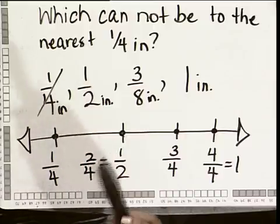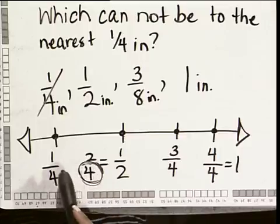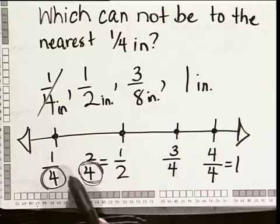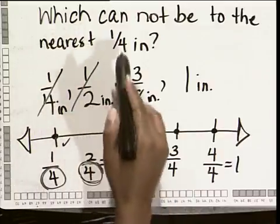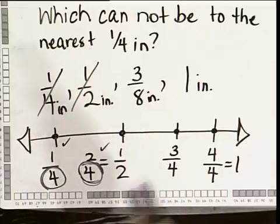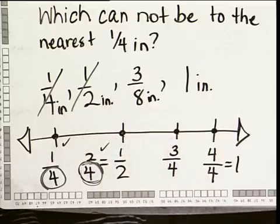Now, notice what you're saying, the fourths. We're looking for fourths, right? Oh, I get it now. Because we split our line up into fourths. So this is gone, right? So 1/4 can be to the nearest 1/4 of an inch. Yes. 2/4 could be to the nearest 1/4 of an inch. So what could be expressed in fourths? Yes, that's what the question is asking.